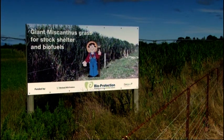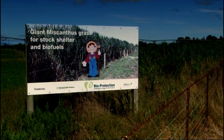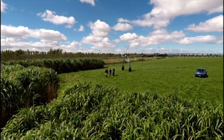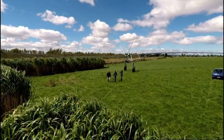If we made a list, it would be something like shelter for livestock, biomass for burning in a burner, a carbohydrate fuel to make diesel with. We get more earthworms up to 100 metres downwind from it because the soil remains moister longer. And we get 18% more grass growth up to 100 metres downwind.